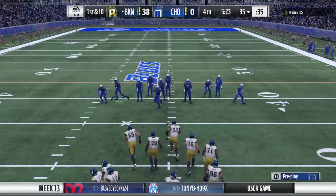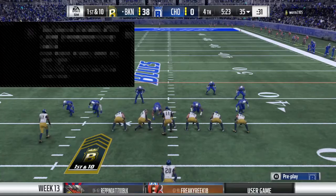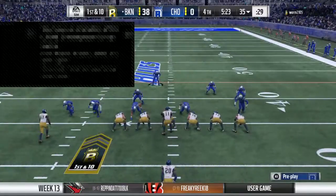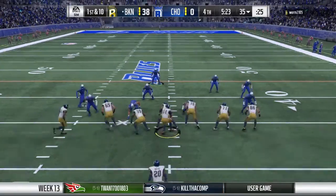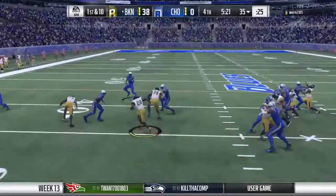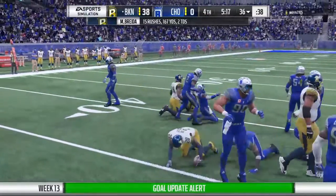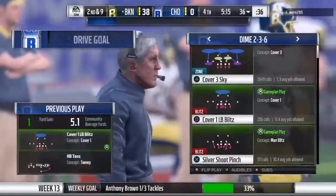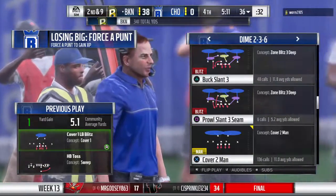With that interception, he just set a record that nobody ever wants to set, and that's the most picks ever in an NFL game. 8. The last time we saw 7, 2001, right? Yeah. It's Ty Detmer. He's with the Lions at that time. To get to 8, are we sure he knows what color jerseys his team's wearing in this one? I don't know. It has not been good.